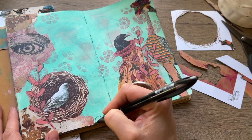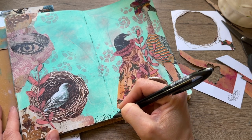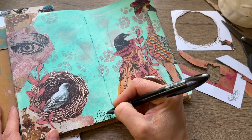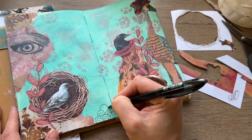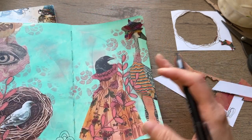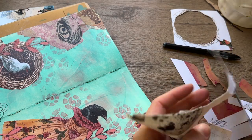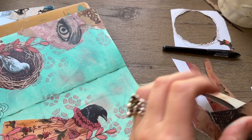So again, one of the things I like to do is just doodle. And I'm following the same principles. I'm keeping clusters of things. And then for me personally, I always like to leave space somewhere in the center for me to add writing and that sort of thing.